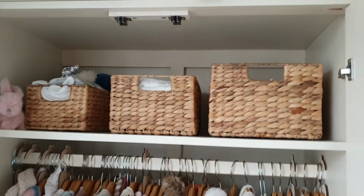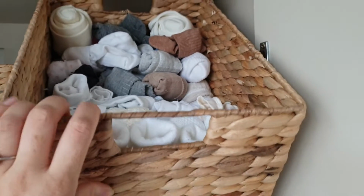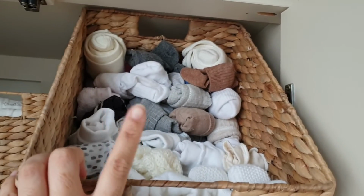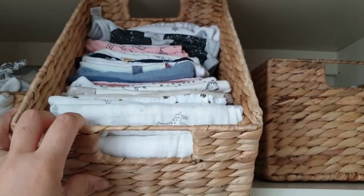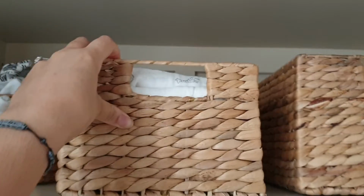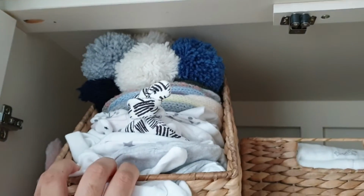And then I've got these baskets up here, which I got from Amazon. This one holds all their booties, mitts, and socks and tights. And then this one holds bibs and what are they called, muslins, and this one holds all of their hats.